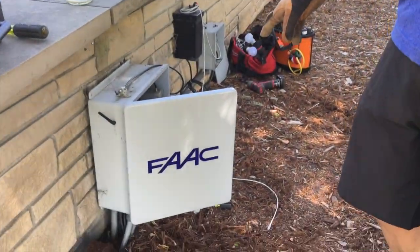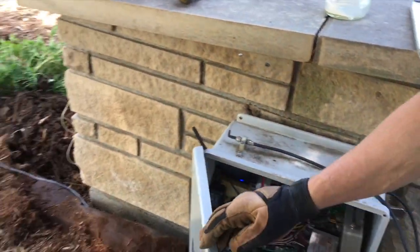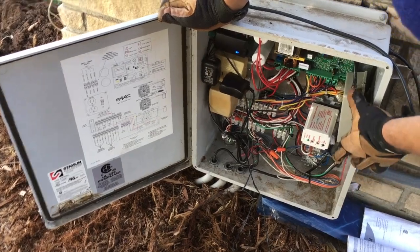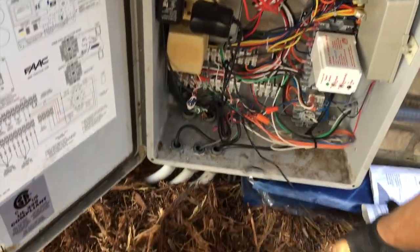It's 2 weeks later, after I've done a few videos, 4 other videos on the FAAC gate here. This video, by the way, is done in May of 2018. And so we have an ice cube relay in here. We have some RF signaling to hit, like a garage door opener in the car.